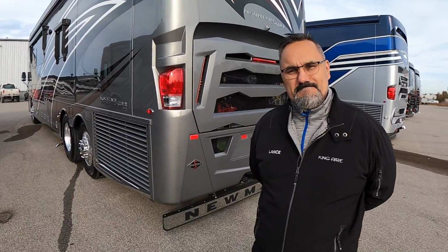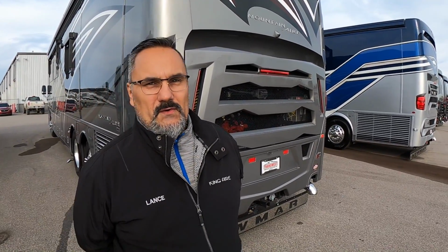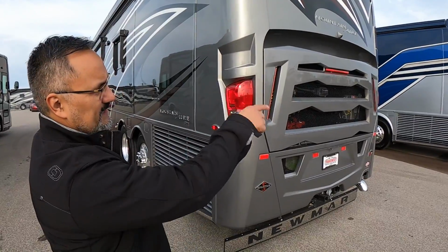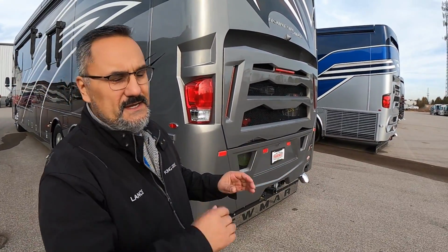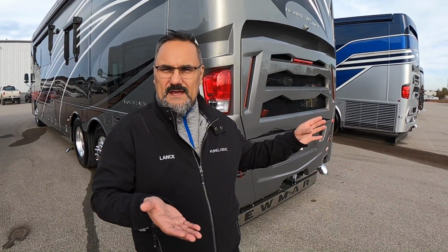So Spartan K3 chassis, isn't that the same chassis that's on that 2022 King Aire next door? That's correct. This is a Spartan K3. Now that one has the 15 liter 605. But with that being said, you are getting ahead of that 450 Cummins, like the ISL that you would see in a Dutch Star.